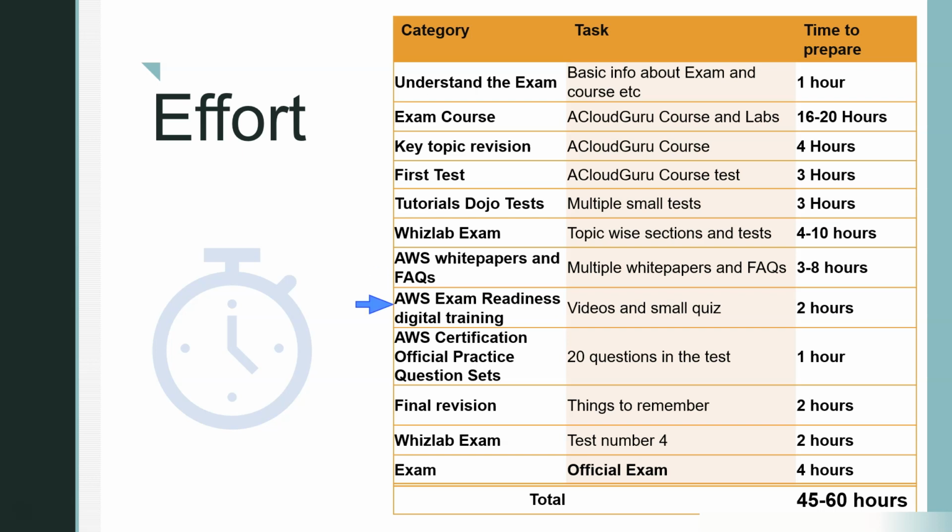AWS Exam Readiness Digital Training. It's a 2-hour self-paced free training. You should go through that. This should be pretty much getting you ready for the exam.